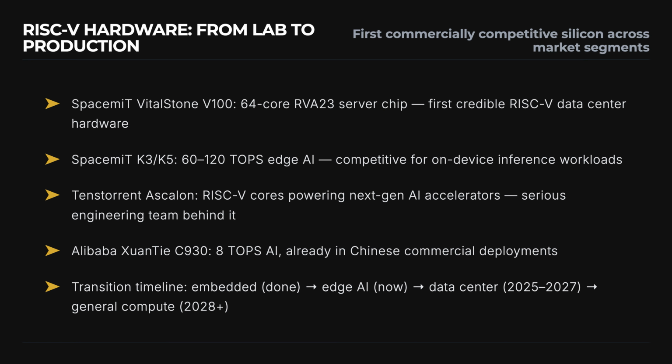And Tenstorrent, the AI chip startup backed by some of the same people who built the chips inside your iPhone, is building its next-generation AI accelerators on RISC-V cores called Ascalon. These aren't hobbyist projects or research demos, they're commercial products targeting real market segments. The hardware ecosystem is moving from proof of concept to production faster than most mainstream observers expected.